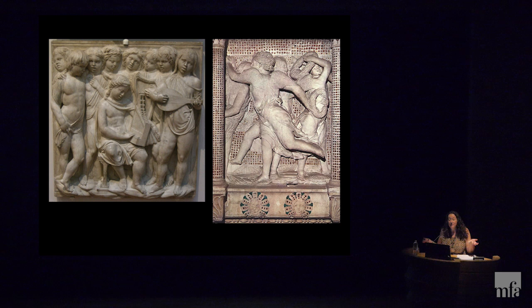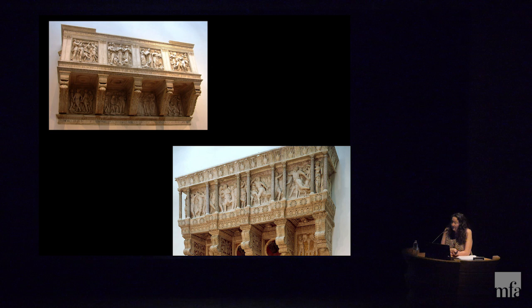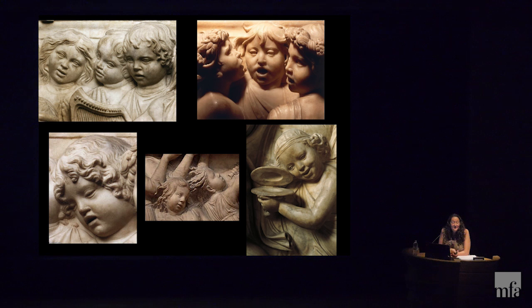And somehow, Luca's Cantoria, which is much beloved and extraordinarily beautiful, somehow always comes in second when people think about the Donatello Cantoria, which is too bad, because I show you some details from Luca's beautiful reliefs, and you see these incredibly adorable, charming faces of children, wonderful energy, wonderful detail, wonderful insight.